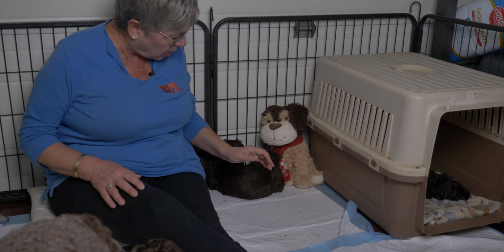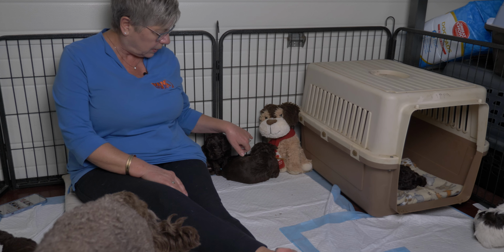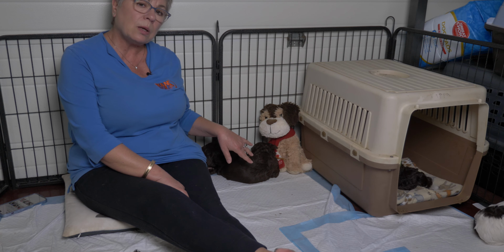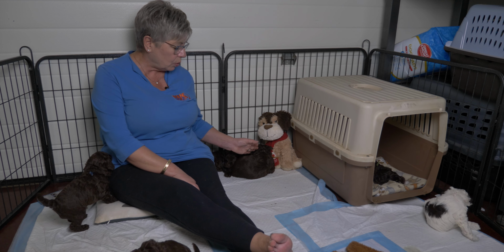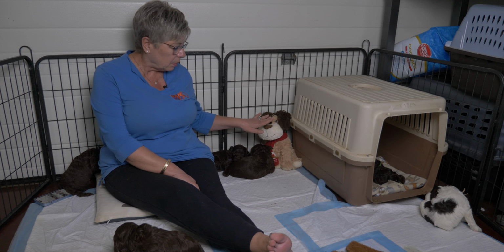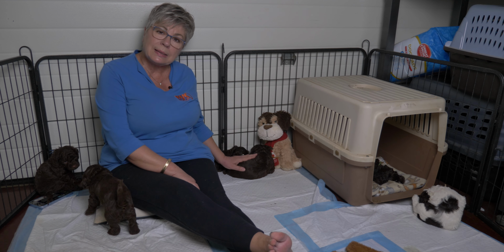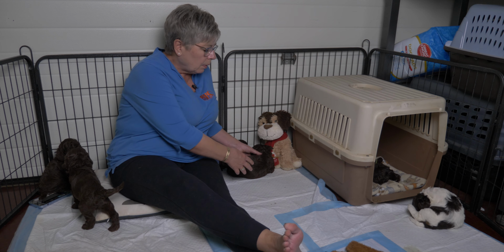Next we have Orange Collar Girl, and you can see how she's sleeping curled up with the teddy. Now this shows you exactly what I was talking about, having a cuddle toy in the crate. They always choose to sleep cuddled up with one another. When they don't have one another, you give them a cuddle toy, and then you mimic that same process for them. So we'll just let her know that we're here. We'll give her a pickup.